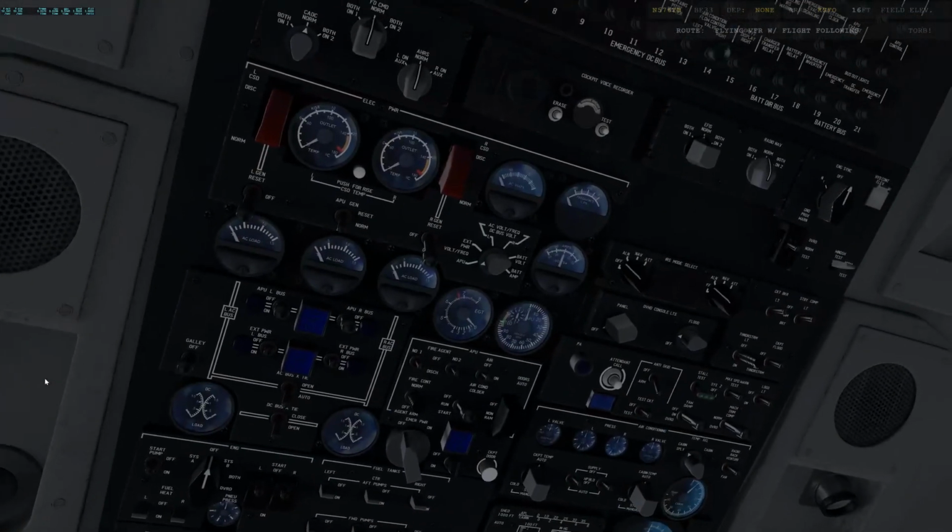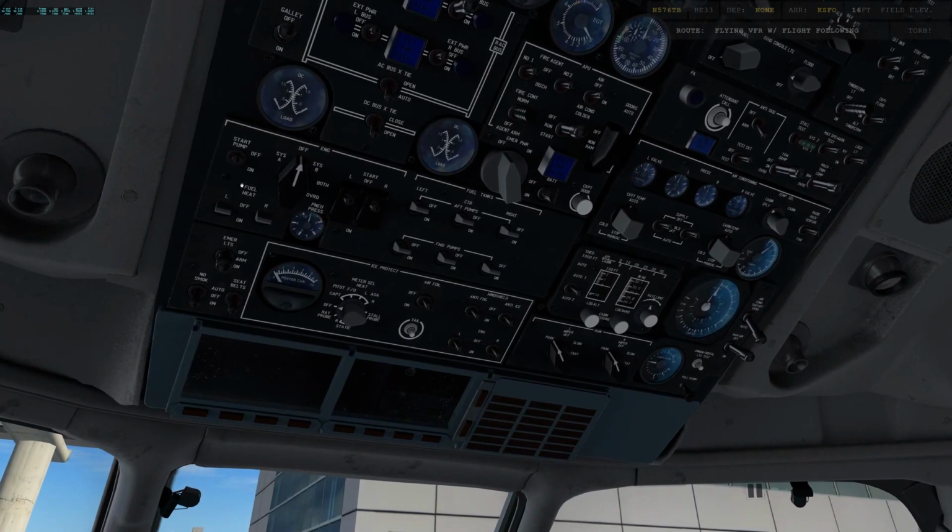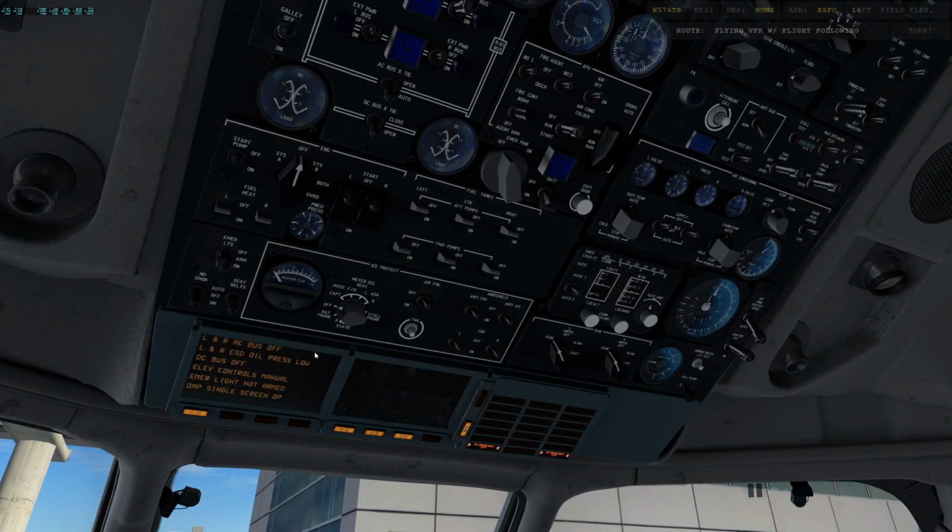Alright, let's turn on the battery. And, pump. APU. Complete as reported. Complete? I don't know if I've ever seen complete before. Alright, here comes the power.